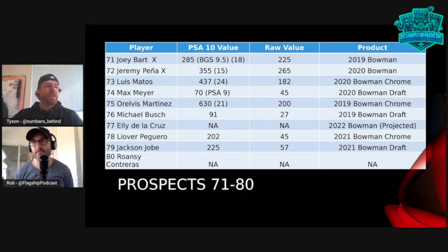But I just don't see where his hobby value is matching his prospect status. He's low on the prospects list. He's also not putting up amazing numbers that makes you want to jump at it. So I'm just trying to get a feel for this. It can be all projections similar to Matos, but I just don't like where his value is. So I would definitely be selling Orelvis if I had any of him, which I don't, and I have sold the ones I did have.